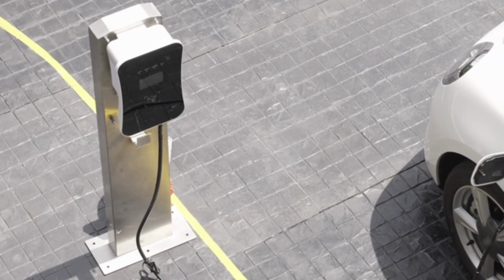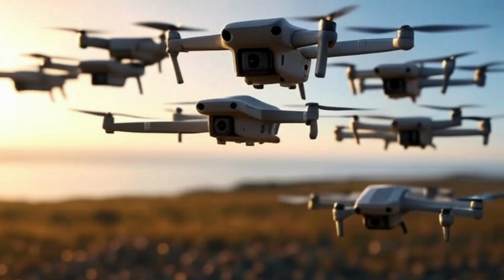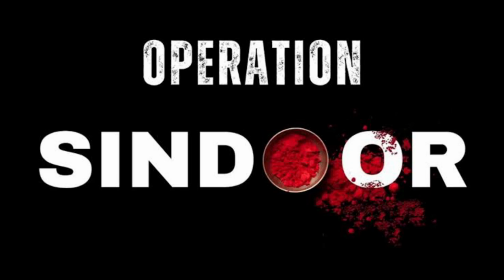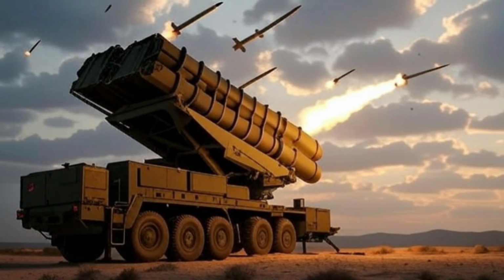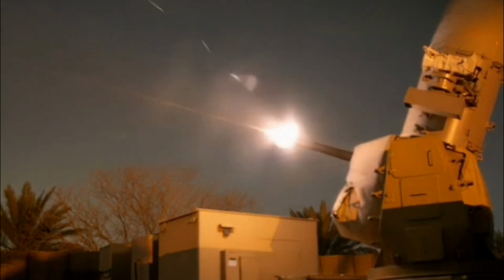Moreover, deploying such high-cost systems against relatively inexpensive drones is neither efficient nor economically viable. During Operation Sindoor, the success of these systems in intercepting incoming missiles and jets was commendable. But when faced with small, commercial-grade or semi-autonomous drones, the results were mixed, revealing a critical vulnerability in India's defense posture. The case for CRAM systems.